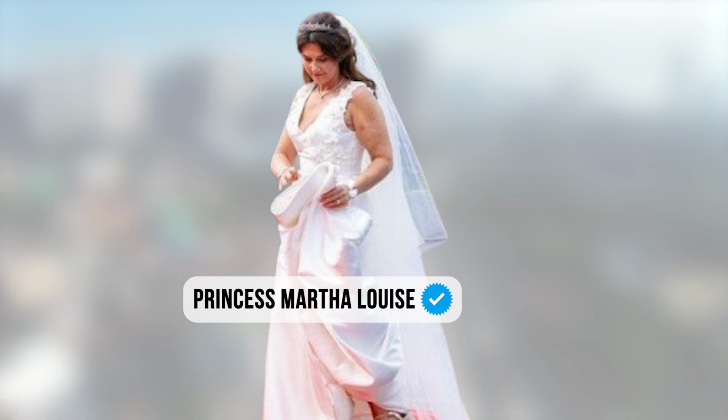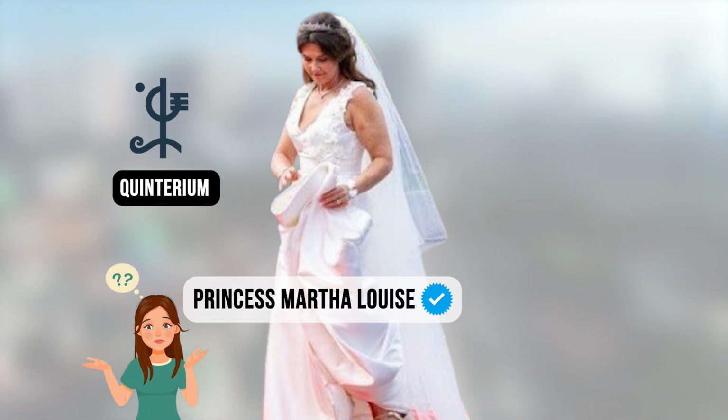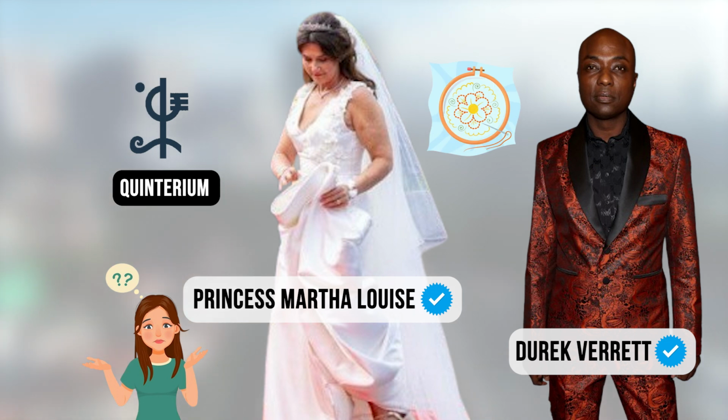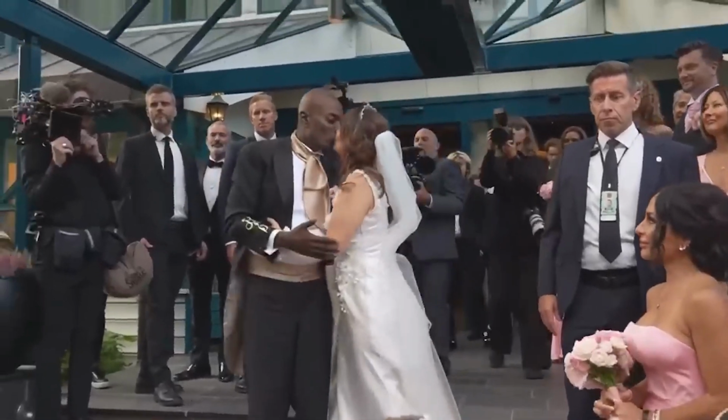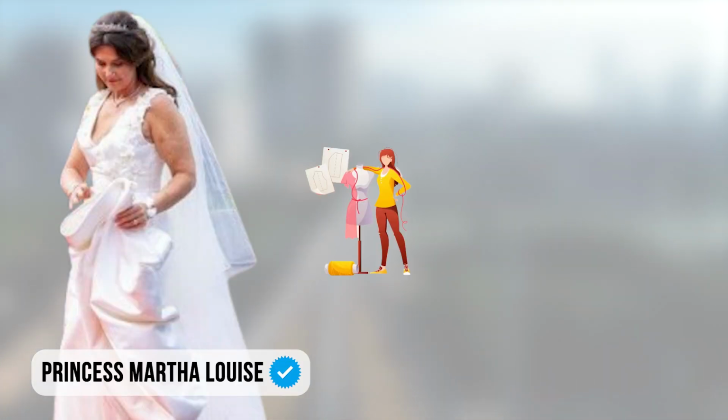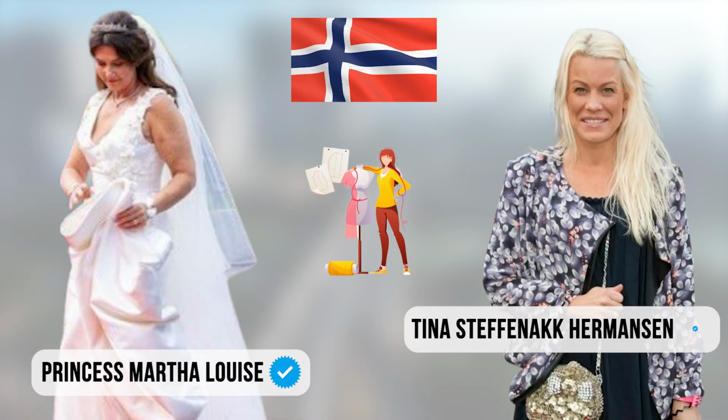The gown included a unique hidden detail. The symbol quintarium, representing her husband Durik Verret, was embroidered in blue underneath the train. This personal touch added sentimental value to the dress, reflecting the couple's bond. The wedding gown was a bespoke creation by Norwegian designer Tina Stefanak Hernansson.